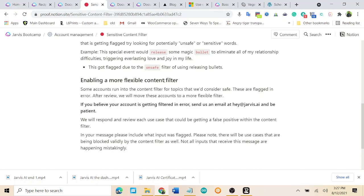Enabling a more flexible content filter. Some accounts are mounted with content filters for topics that we would consider safe. They're flagged in error. After a review, we'll move these accounts to a more flexible filter. If you believe your account is getting filtered in error, send us an email, which I probably will later, and be patient. We'll respond and review each case that could be getting a false positive in the content filter.